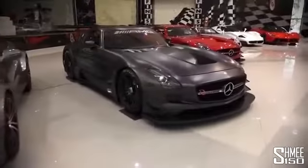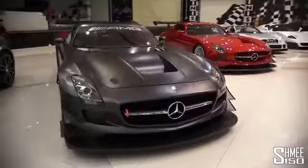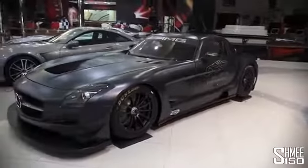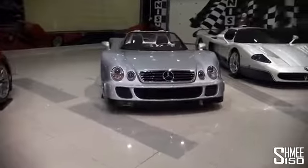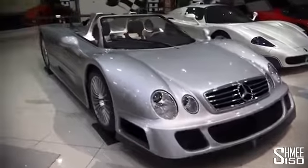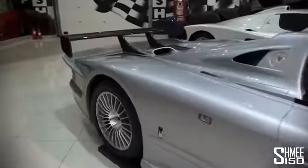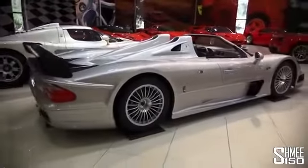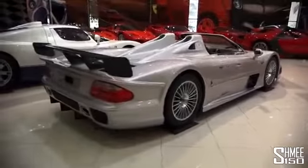Then we've got a pair of SLS GT3 cars. Perhaps the ones that don't necessarily fit in so much, but 45 years of driving performance on that car, and I love the colour of this. Then I'm back around here. As I mentioned, this is probably the highlight of this collection to me. The CLK GTR Roadster. There are a handful of these. I think it's 5. There aren't that many CLK GTRs at all.